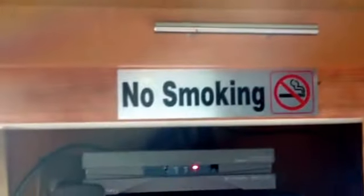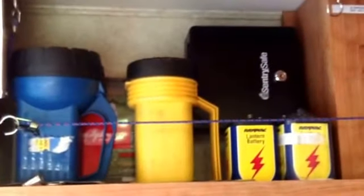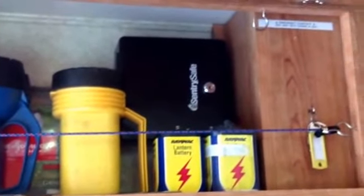So let's start up here in the front, and I'll just give you a little rundown here. When you walk in, you have cabinets over the driver here. As you can see, no smoking in the coach. Very, very strictly enforced. So here's our first camera here. We have a little keys box up there, a little safe. And that's where I keep the flashlights and the first aid kit. Some nice cabinet space. Big deep cabinets in the front, and that is a GPS unit that is sitting up there.